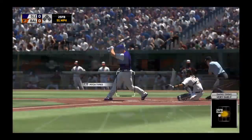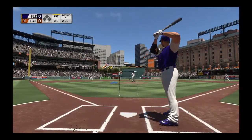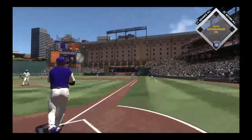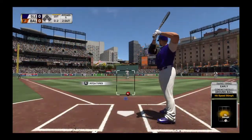He doesn't have lights out stuff, so it's important for him to be pitching ahead and have the hitters on their heels. He swung so hard, I don't know how he stayed on his feet or kept his helmet on. I'm surprised he didn't fall down. He swung so hard. What a big swing.